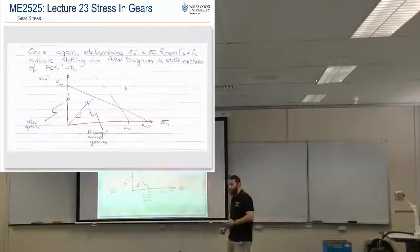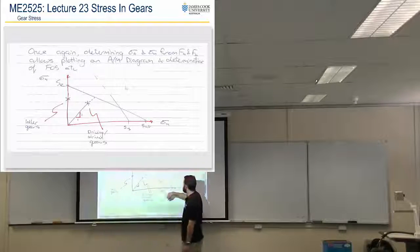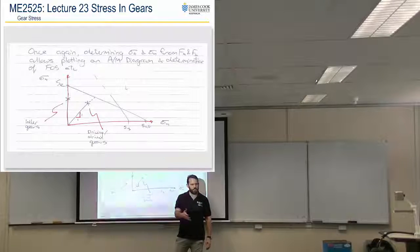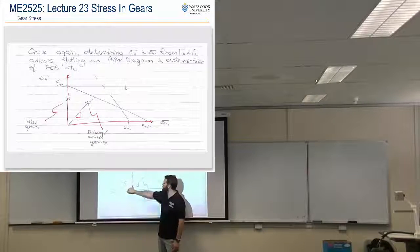Alright. AM diagram. Use it exactly the same as what we've used thus far. You calculate, we've got SC here, there's SN, same thing. SUT and SY for the material of the gear. And then there's two circumstances. One, an idler gear is fully reversed. And remember that fully reversed is sigma M is zero and sigma A is something. So that travels straight up this line of wherever that intercepts.